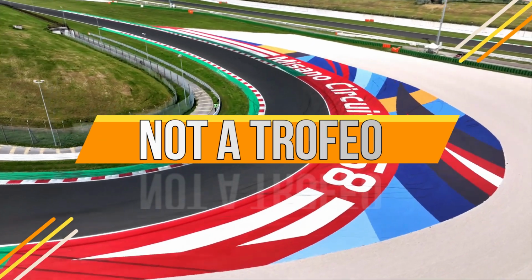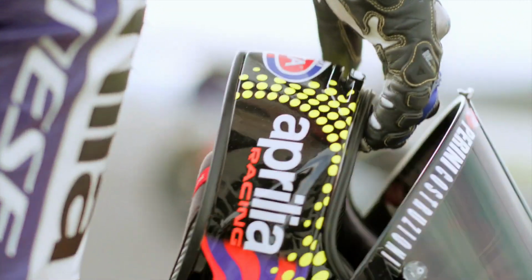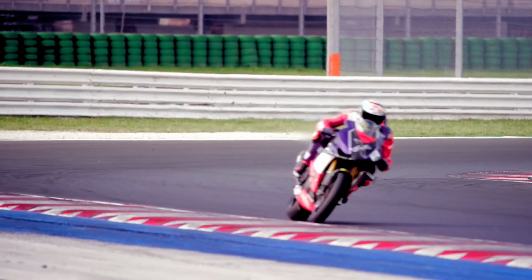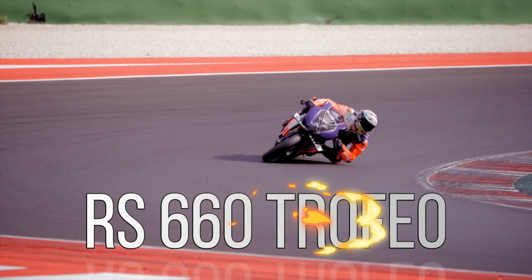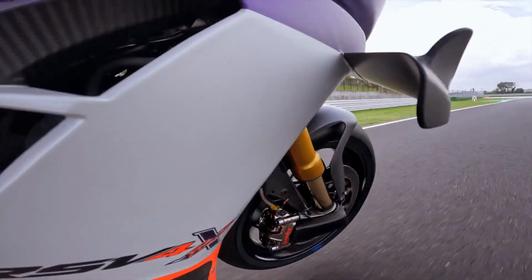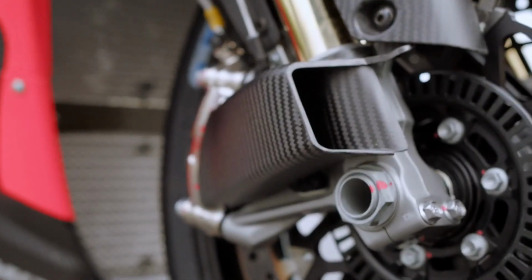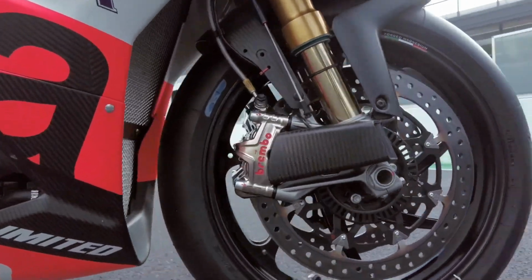Not a Trofeo. Although it might look like a track bike, this is very much a street bike that can go on a track and not the other way around. The limited edition RS660 Trofeo, which was only available in Europe for budding racers, was a totally different animal, and the Extrema is a little less extreme.